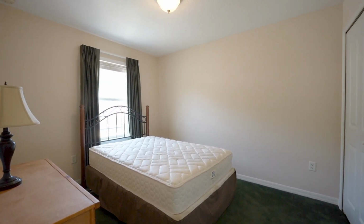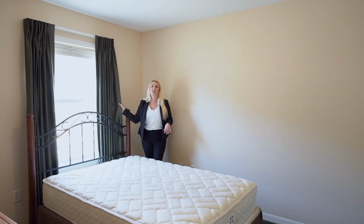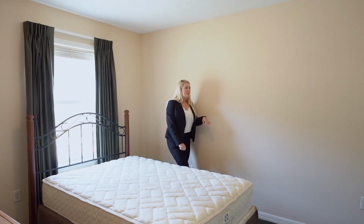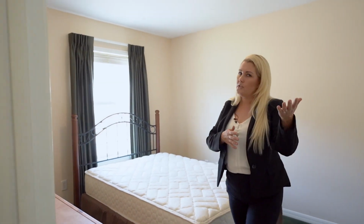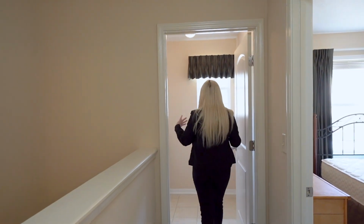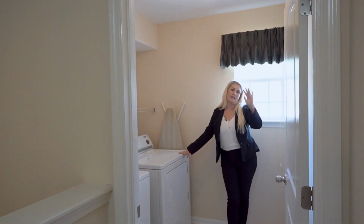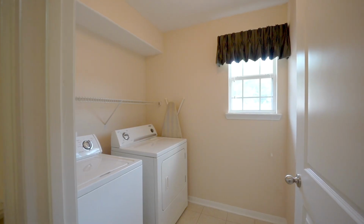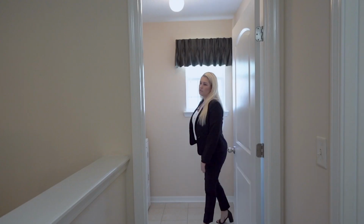You'll see here, I think the guy had something for the green, because he also has green curtains, okay? But it really just needs a nice paint and new flooring. Unless you like the green, we'll throw in the curtains for you, okay? And who doesn't love an amazing laundry room on the second floor, right? It's a very spacious washer and dryer. You've got nice natural light in here, which is good.